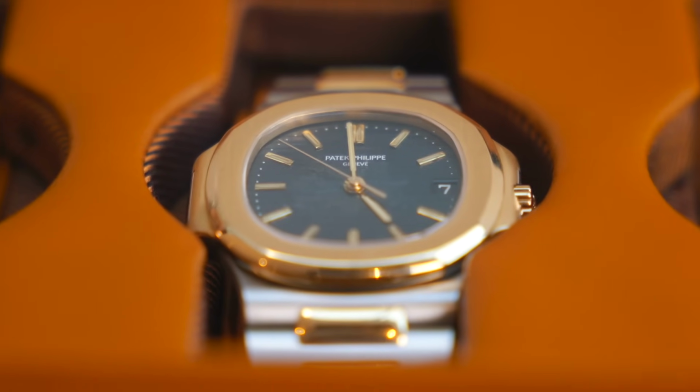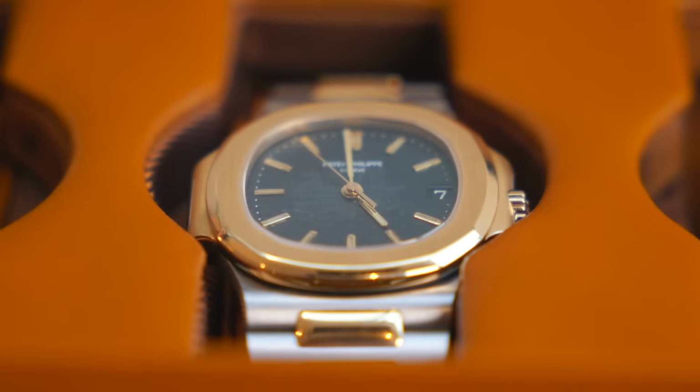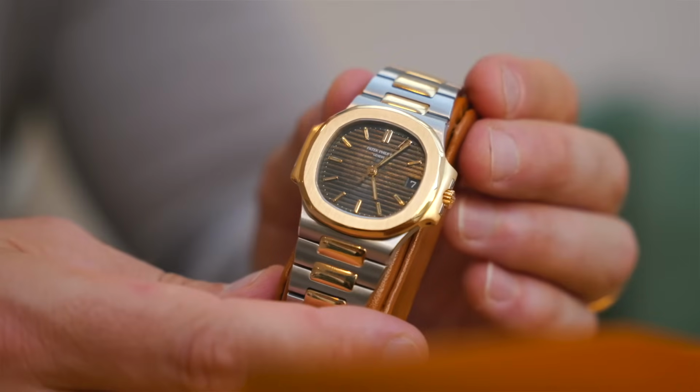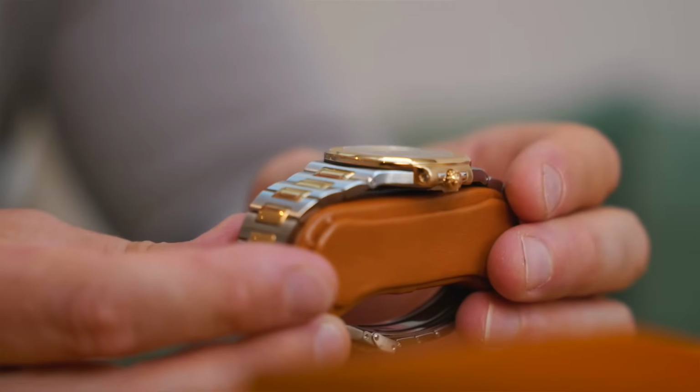You've come in with a Nautilus. Yeah. A two-tone variation. Well, yeah. Look at that. That's a 3800. Look at that. I know. Yeah. And firstly, the correct size, I'd argue, 38 millimeters. It's not 45 millimeters. Right.